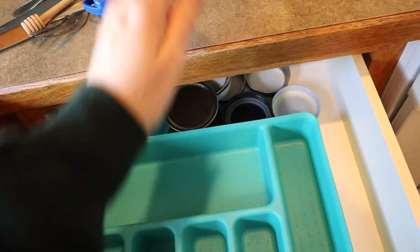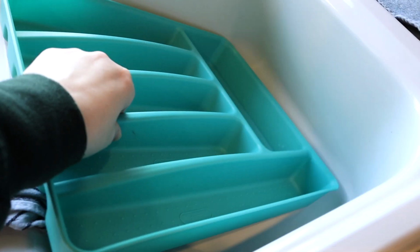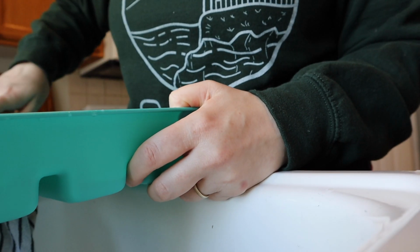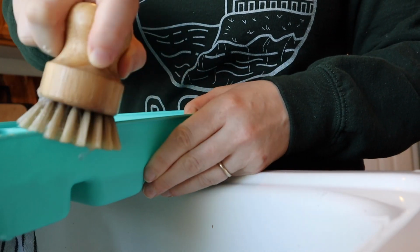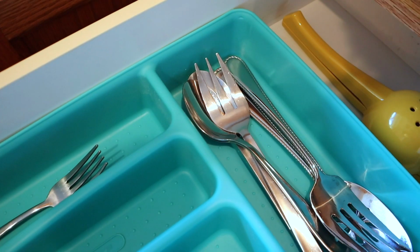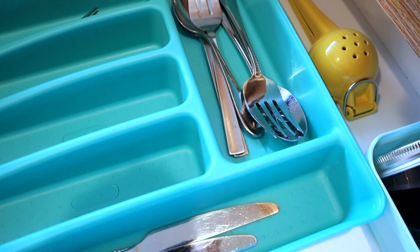I got this organizer at a yard sale a few years back for just 50 cents, and I have a bunch of random lids in the back that I need to sort through. I really like having organizers like this that you can just wash. Some of them I think you can even throw in the dishwasher, but I hand washed this one real quick and dried it. The dishwasher is still running, so the rest of the silverware will easily fit in there.